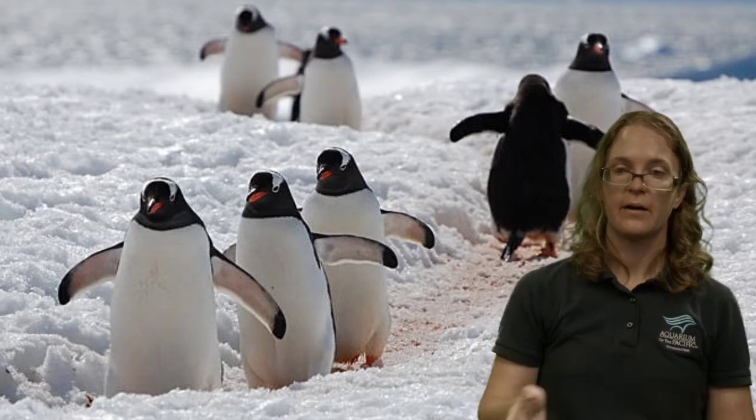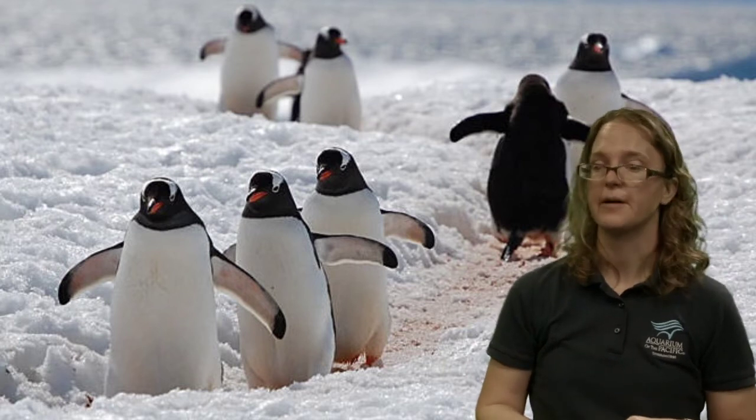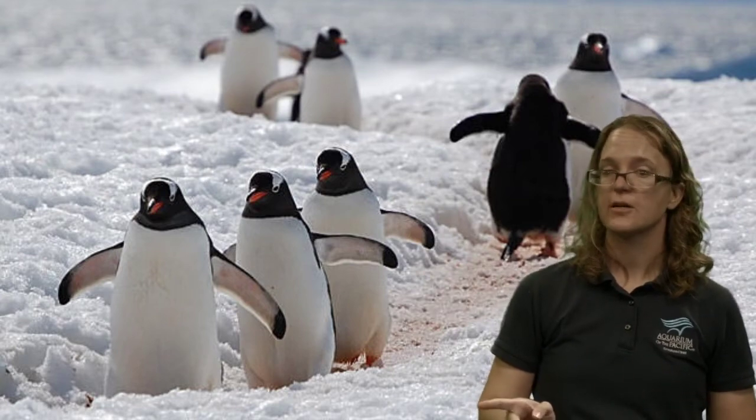So it helps them blend in if you're looking at the bottom or if you're looking at the top of a penguin. So yeah, you are absolutely right. The penguin can be black and white for camouflage, especially if they're dark on one side and they're light on the other side.